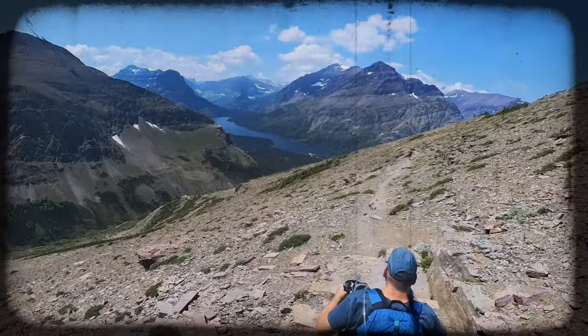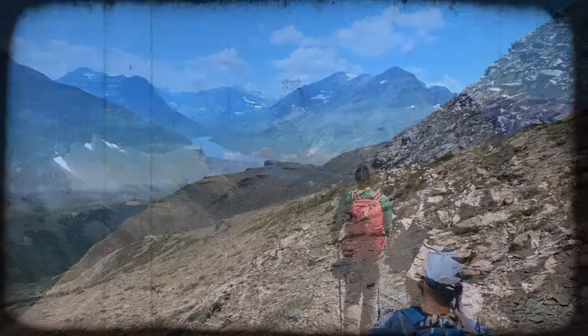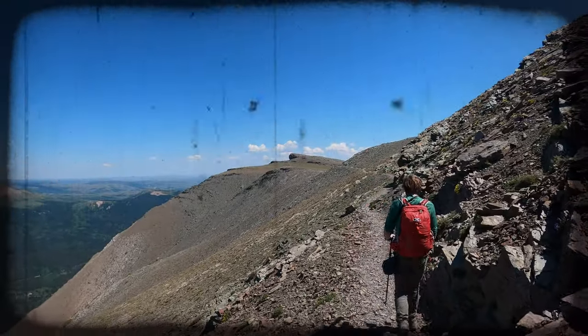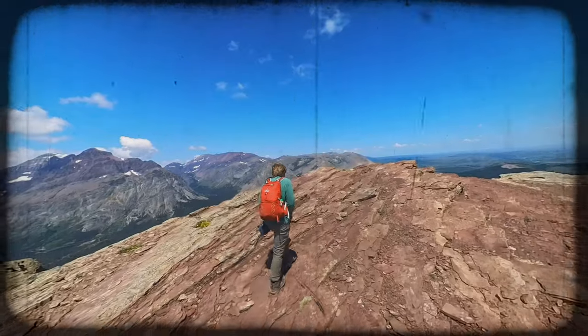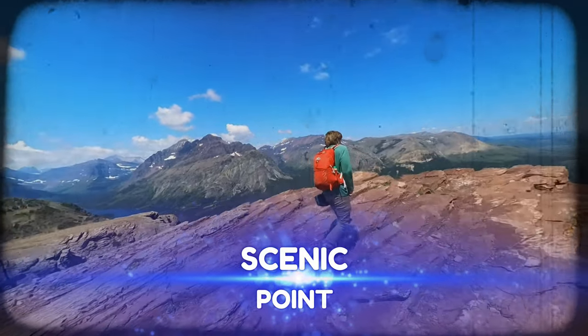On this episode of Sloan's Wilderness Expeditions, we find ourselves in the Two Medicine area of Glacier National Park, hiking up what would be our most strenuous hike of the year so far. Come along with us as we hike up to Scenic Point.